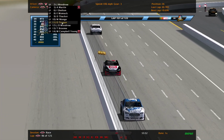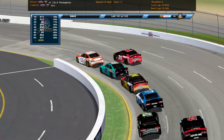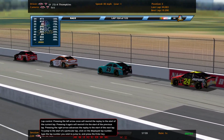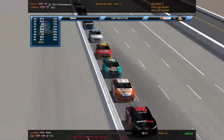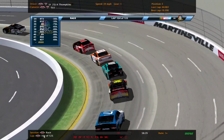We'll go back to the 25 real quick, and see how he handles this next restart. We're getting down to it here, so not going to be much time left. There's 25 laps to go. I believe we should be coming green here. Nope, not yet.